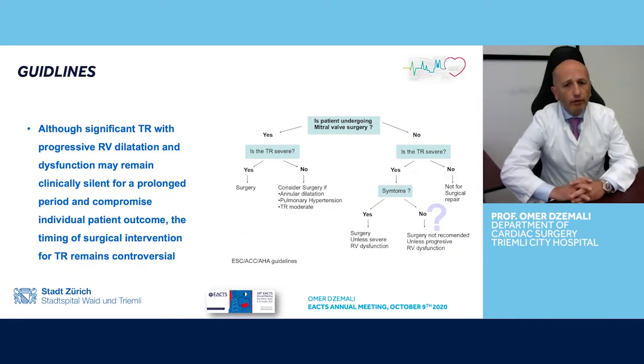Both the European and American guidelines state that isolated tricuspid valve surgery is indicated in symptomatic patients with severe primary tricuspid regurgitation and should be considered in asymptomatic or mildly symptomatic patients with right ventricular enlargement or deteriorating right ventricular function.